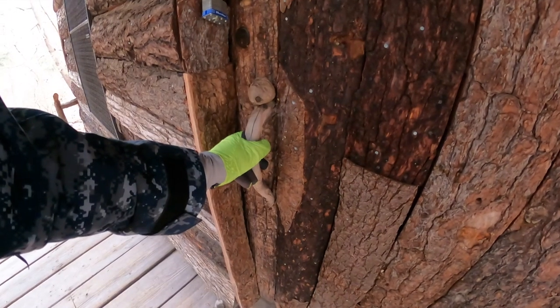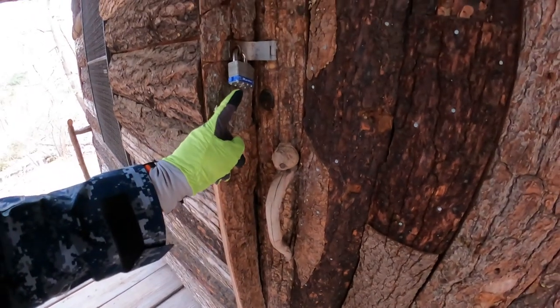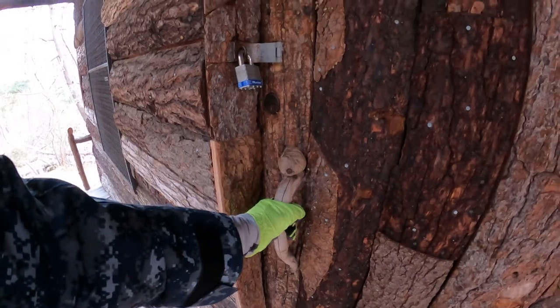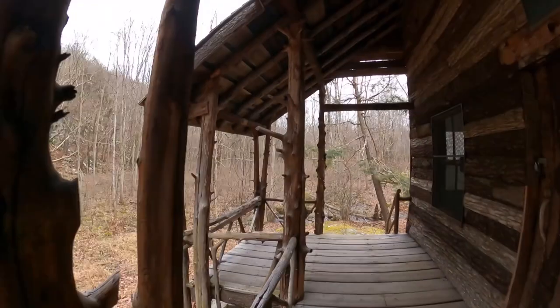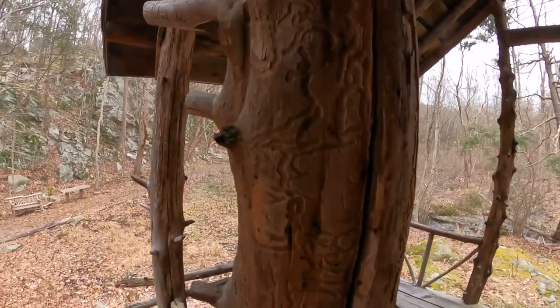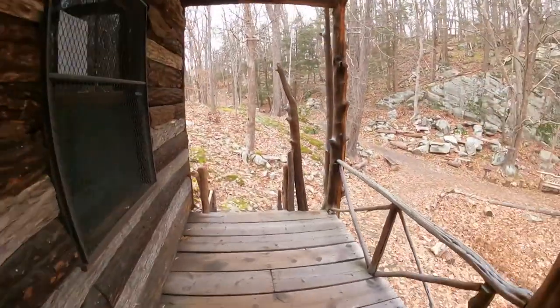Did John Burroughs use this handle? We'll never know. Was this his master lock? We're probably pretty sure we know. All right, we're gonna head towards the Celery Swamp.